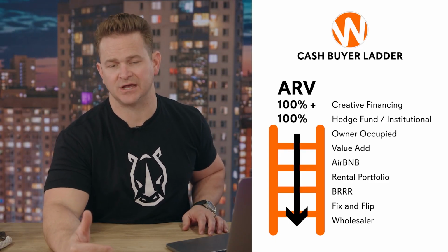Before we get into that though, look at this. This is the cash buyer ladder. This is critical, all right? Different types of buyers with different types of exit strategies will give you more or less for your deals.